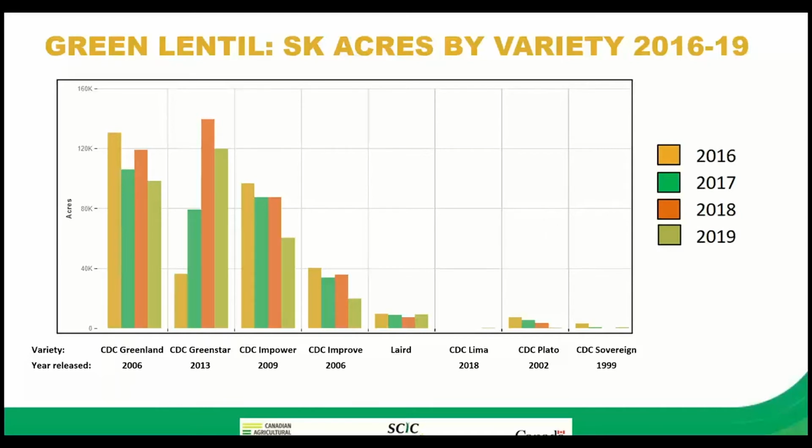The IMI-tolerant CDC Empower, released in 2009, is now on the decline. A new variety released in 2018, CDC Lima, is just starting to capture acres, as there's just recently been certified seed available, but it is expected to do well. And based on the crop insurance on-farm yield data, CDC Lima was the highest yielding.